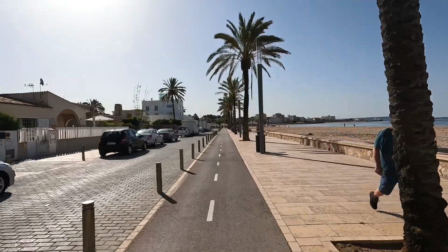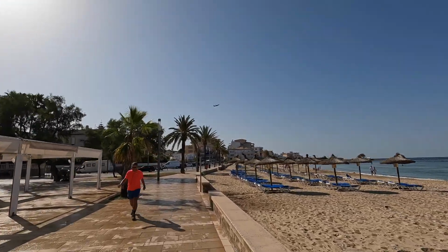One thing you should definitely know is that beginning at the beach of Cuidad Jardin in direction to Can Bastilla, you start to hear some plane noise. So in case you are considering to move to this area and you are a sensitive sleeper, you might choose a place which is closer to the city center.